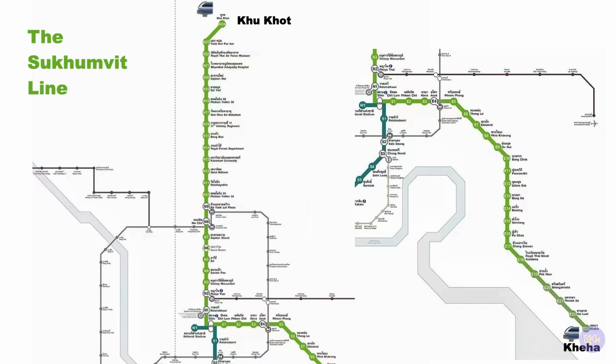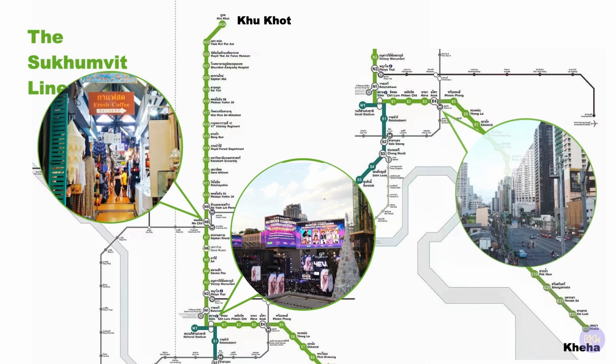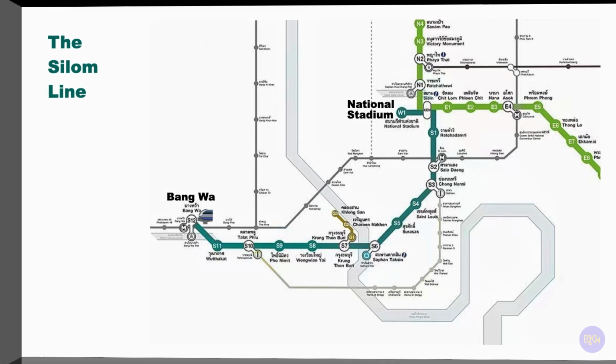With 47 stops in total, it connects some of the most popular destinations in Bangkok, such as the Siam Shopping Complex, Chatuchak Weekend Market, the Sukhumvit Road, and so on. The Silom line, aka the dark green line, runs from National Stadium through the CBD of Silom, across Chao Phraya River all the way to Ban Wa, with 14 stops along the way.